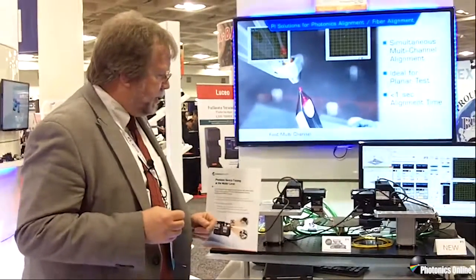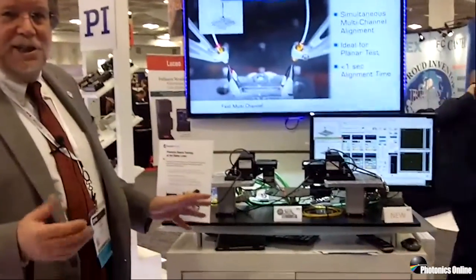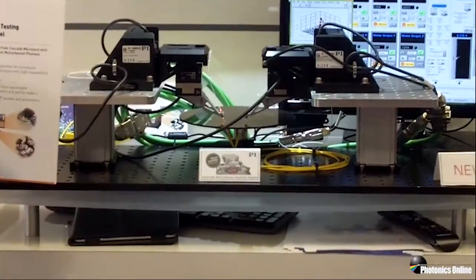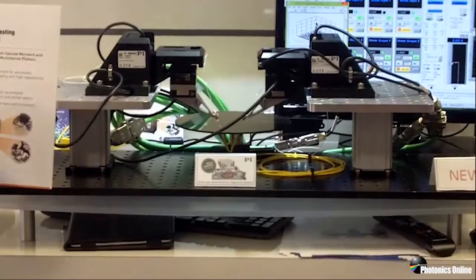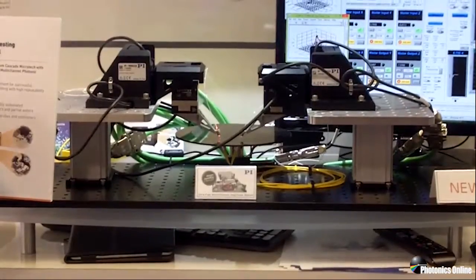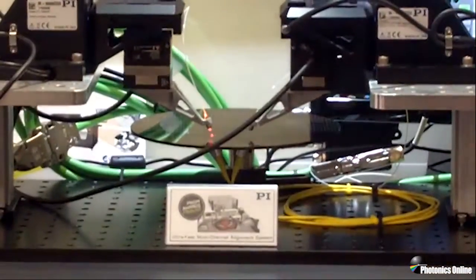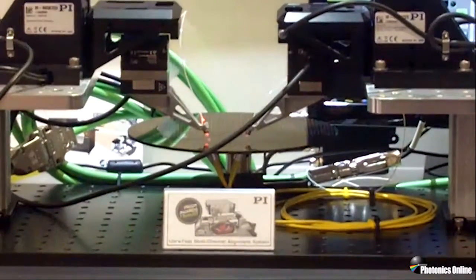As you can see here in this particular demonstration, we're cycling. We've fashioned a silicon photonics device using a carbon fiber wafer in this case, because regular silicon photonics wafers are worth millions of dollars. So this way we've fashioned a waveguide into this carbon fiber disc, and you can see we are probing it. And we're able to align both the input and the output of this waveguide in typically much less than 1 second.